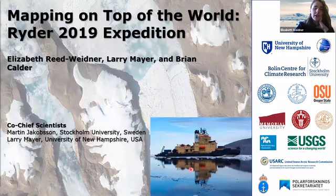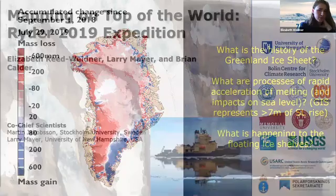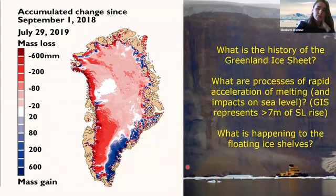And as you can see on the right-hand slide, this was really a group effort of many universities and government organizations from a number of countries with the really excellent support of Oden's crew, who facilitated some really amazing science. So the primary goal of this expedition was really the investigation of the history and the dynamics of the Greenland ice sheets, and specifically that of Ryder Glacier.